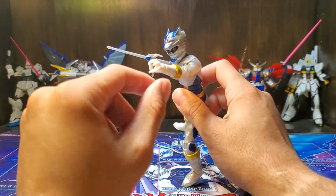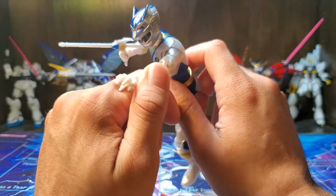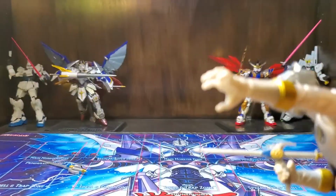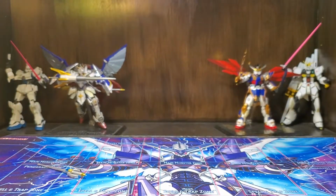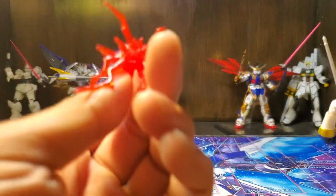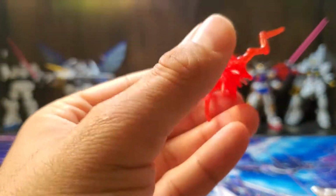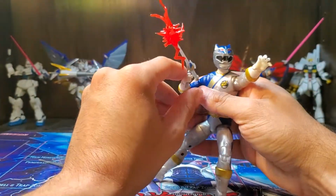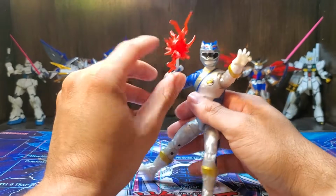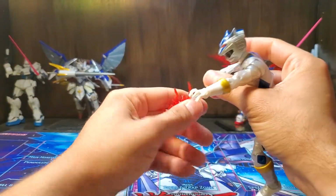It's a nice inclusion. I wish the tips were silver so you could really see them. It almost looks like it's just a grabbing hand, but if you look closer you can see the claws on there. Kind of wish they had colored them, but it's a Lightning Collection. You don't get so much. Also, you get this nice little effect piece that just clips right to the tip of whichever one you want. So you can have a blasting effect or a hit effect if you put it on the sword. It's neat. It's cool.